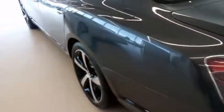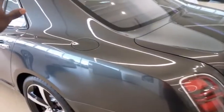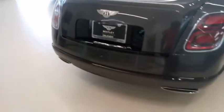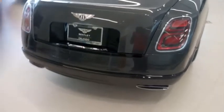Four seater, also has vents in the back as well, to give you a little bit more privacy. I believe those are privacy windows. And I love the gated long back side. You see how it just sways down like a dress. That's like a silhouette. And again, we're at Bentley Orlando, and you gotta love a sexy back.